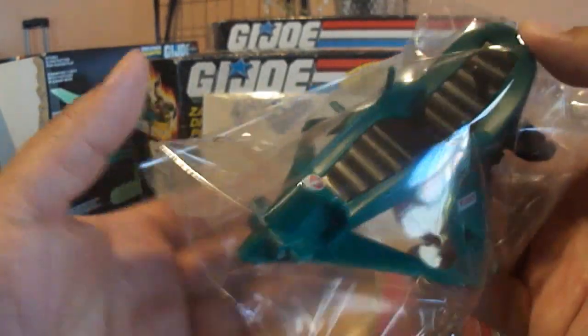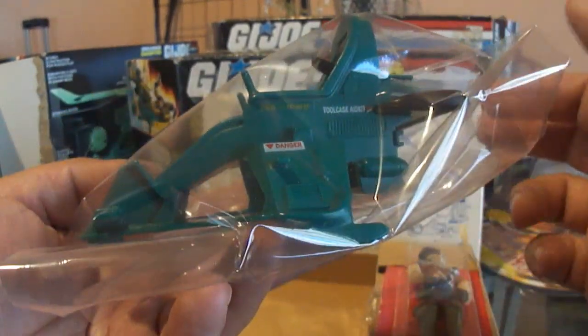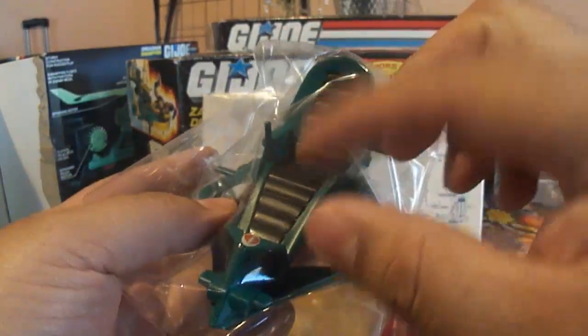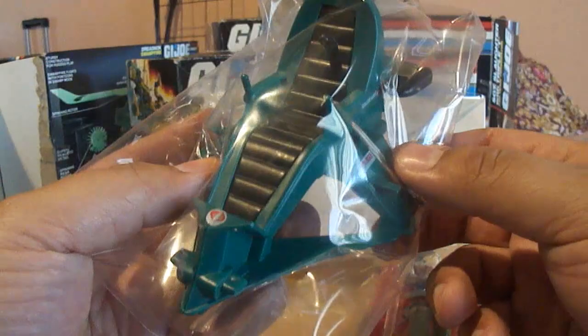I cleaned it up really nice. It was really bad, guys. It was dusty, dirty. I think someone spilled soda on it because it had a lot of stickiness to it. I hope it was soda.